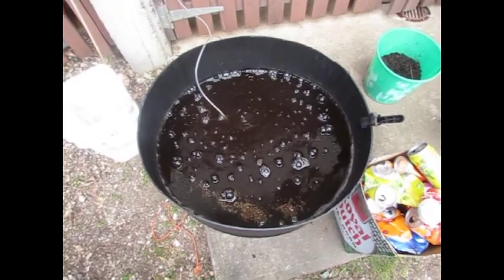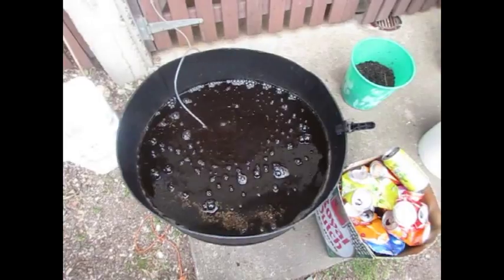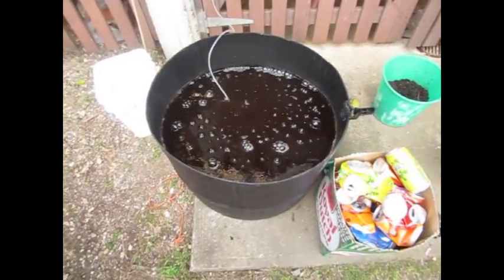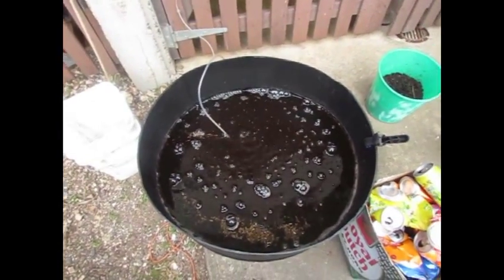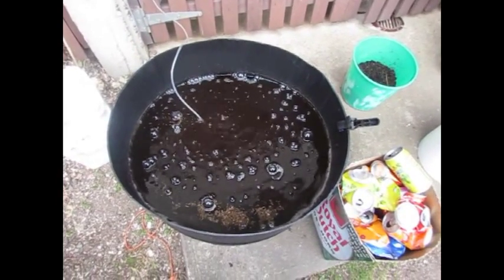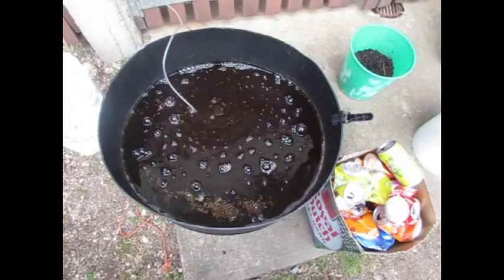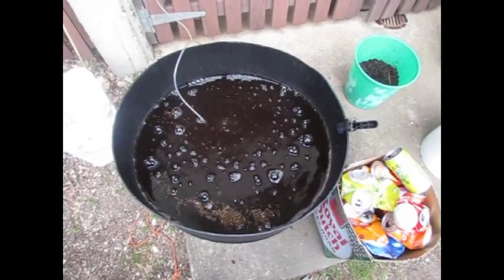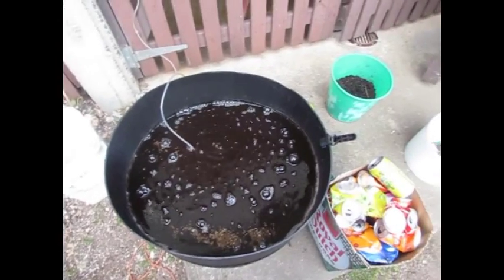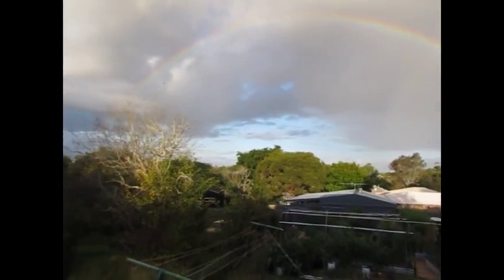Worm cast tea. I only had 2 tablespoons of molasses left, so it's got probably three quarters of this container of worm cast, about 80 litres of water, and about 2 dessert spoons of molasses in it. So just aerating that. Give it a stir as well, just to move the sediment around on the bottom, and hopefully that should be going on the plants tomorrow afternoon.